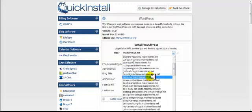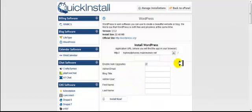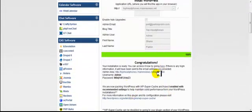So we're going to pick the domain that we just created. Okay, so we got that. Now let's go ahead and put our email in here, and we can give our blog a title. So I'm just going to type that in real quick. We'll give it a user, and it's going to give us a password. Then we're going to click on Install. Like I said, it's going to generate our password, and you'll see the progress down here. When it's done, it'll tell you. You want to make sure and copy this information and put it on that notepad that you copied your database password to.